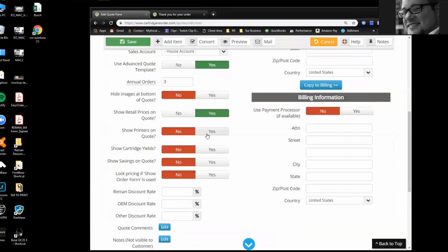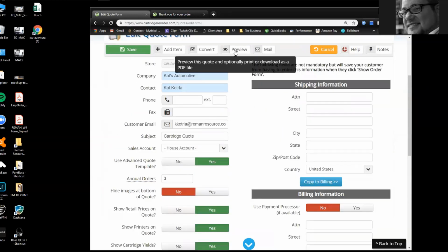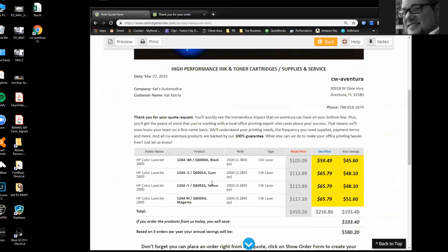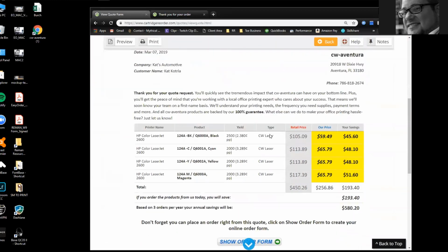No, show retail prices, yes. Show printers, yes. Show yields, yes. Show savings. Okay, cool. So all that was turned off. I'm not sure why that was defaulted to off, but basically you see here all this stuff was turned off, the yield, the type, the prices, all that stuff. So here's the printer, here are the cartridges, this is the retail price, this is our price.